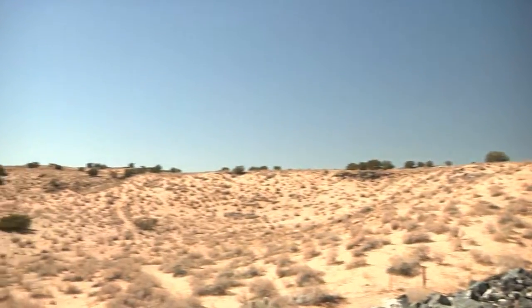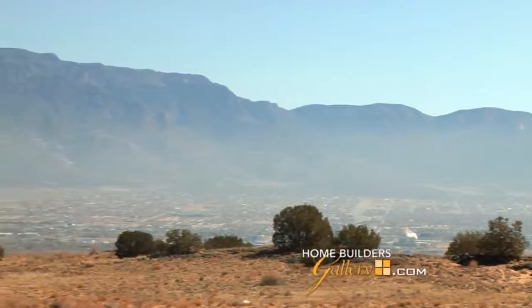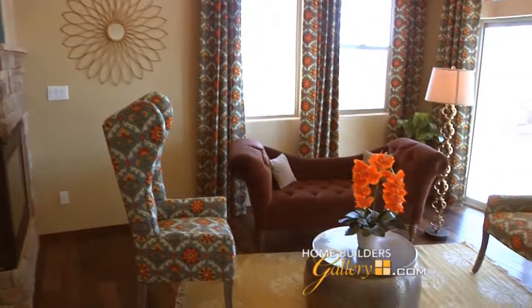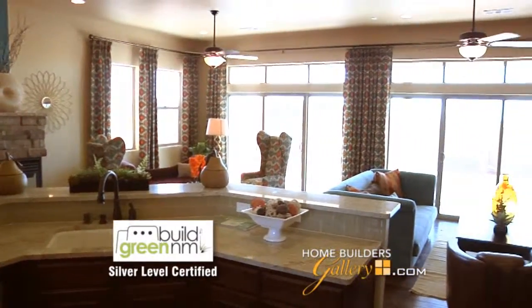Mike, what is it about La Cuentista and the homes that you're building here that make it so appealing for the home buyer? Well, first, there really are not many communities quite like La Cuentista. You feel like you're miles from civilization, yet the location is so convenient. And like you said, the views are spectacular. Put that together with a beautiful new Twilight home, and you really have a winning combination. Plus, every Twilight home at La Cuentista is Build Green New Mexico Silver Level certified.